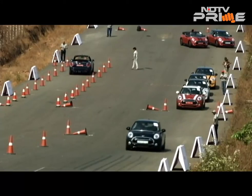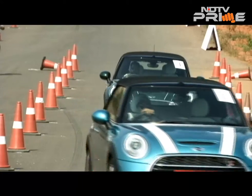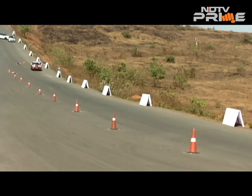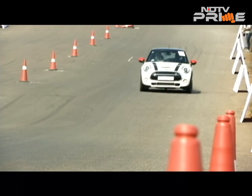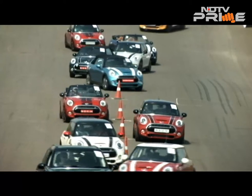We had limited time to drive the convertible but did enjoy whatever little we got. Despite the extra weight on the chassis, the convertible does not lose most of its go-kart capabilities. We got a quick sense of the Mini's quick acceleration, rock-solid braking, almost perfect handling through slaloms.